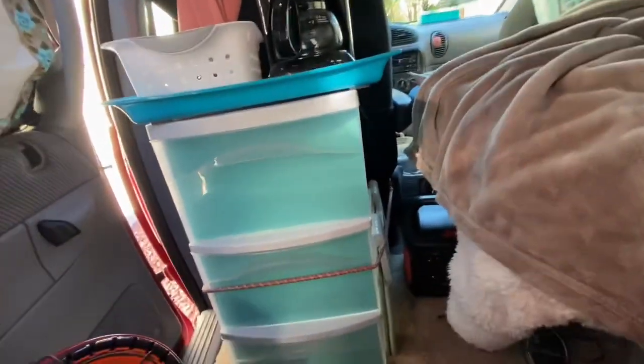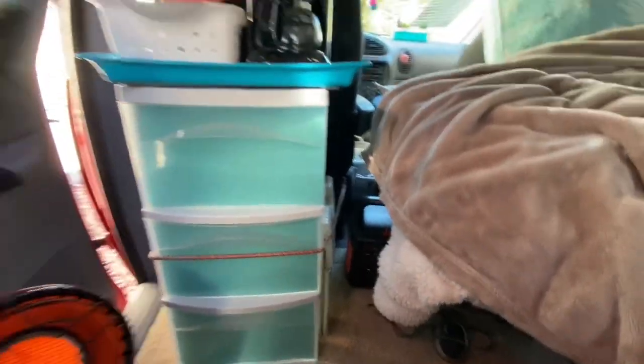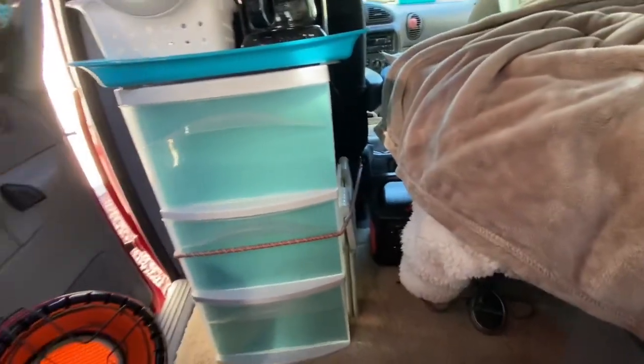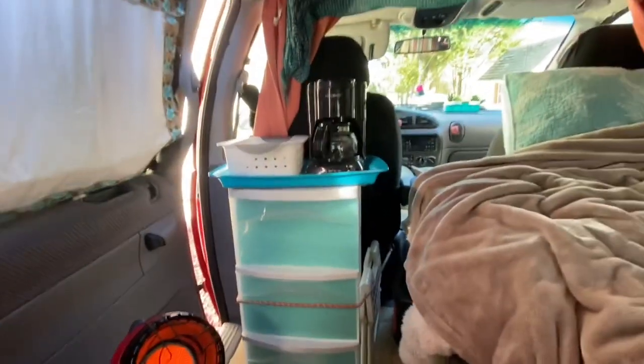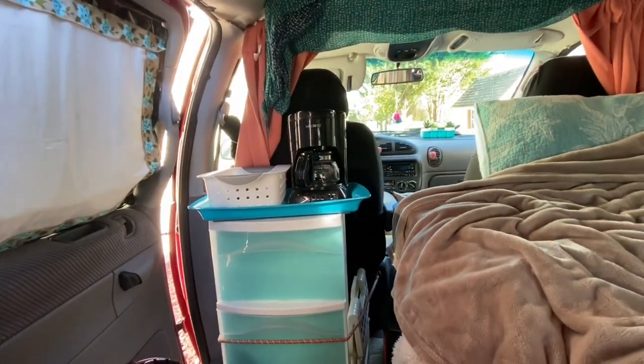I make sure I have granola bars in my little dry food storage area. I can sit here and have breakfast in the van. I don't have to go outside. If I have to go to the bathroom, I have my little pee container, so I don't have to go outside to use the toilet. I can just stay in here until the weather starts to heat up.